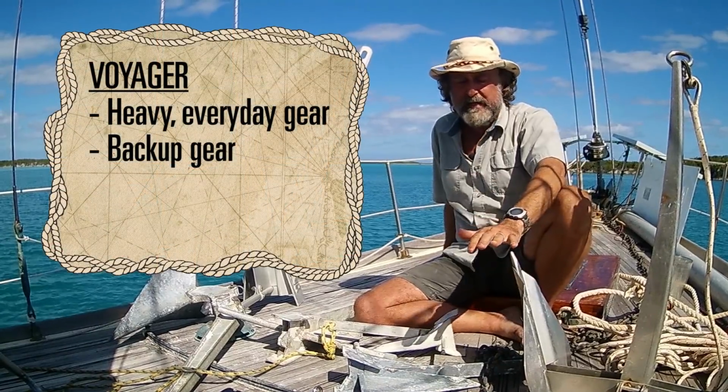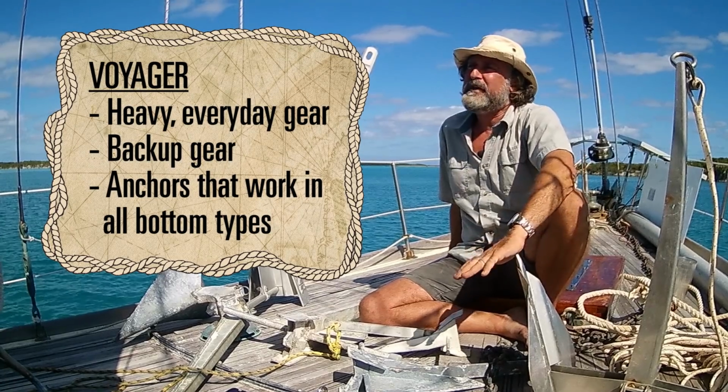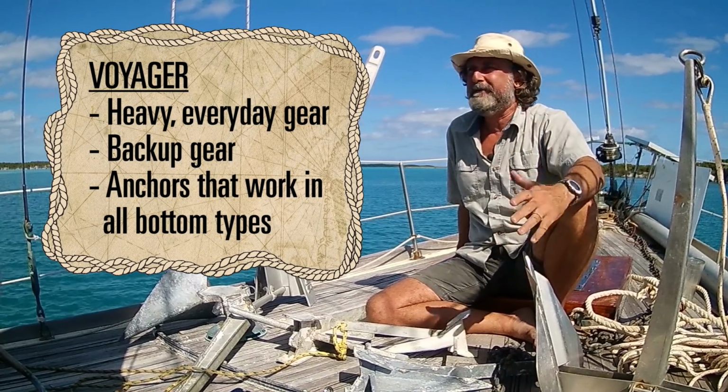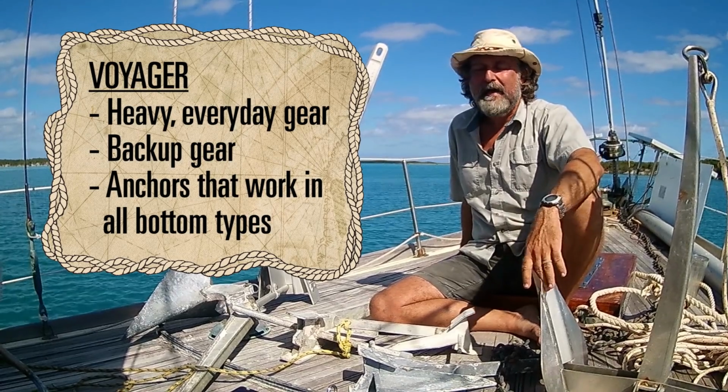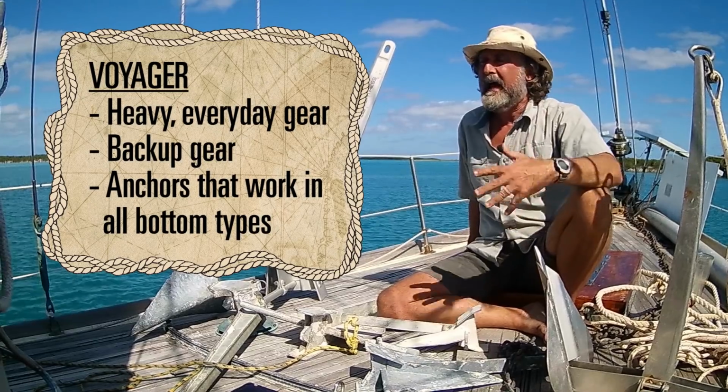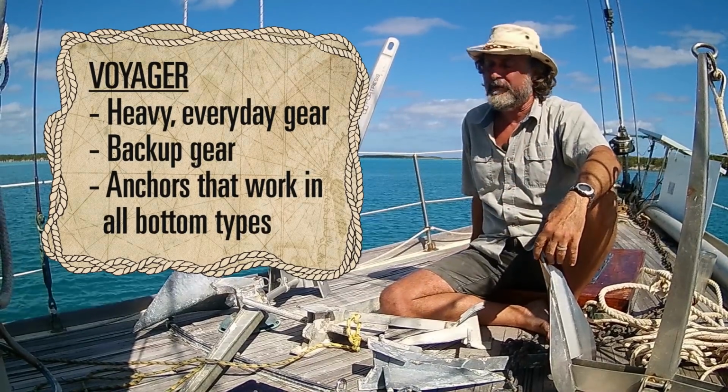You also need anchors that specialize in all different bottoms. There are anchors out there that just don't work in rock. There are anchors that work great in rock, but they don't work very well in sand. You need to have probably a bit of a collection if you're a Voyager.